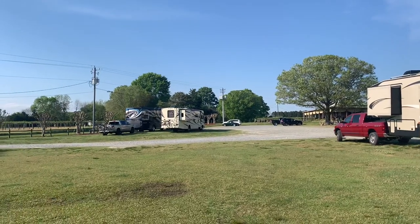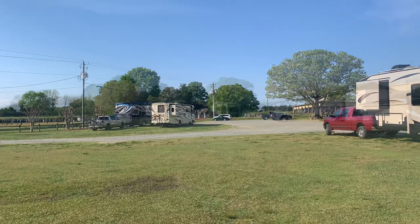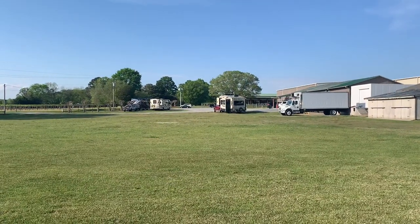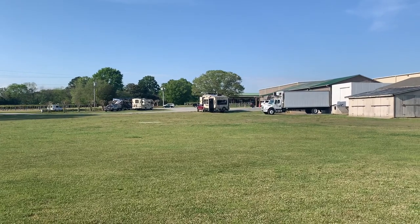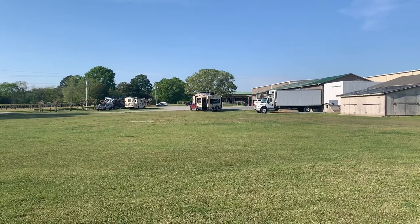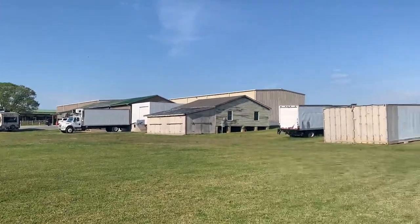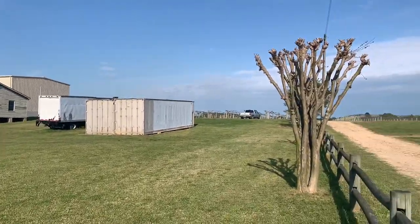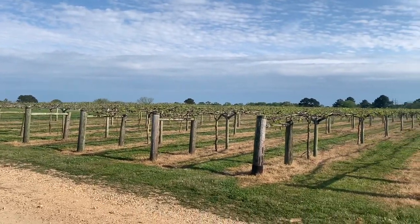And there are those two RVs that pulled in. I'm going to show you the vineyard that's behind me. Well, back there's my rig in the RV parking area, and then the wine tasting building is just beyond where my rig is. And in here are just some of the vineyards.